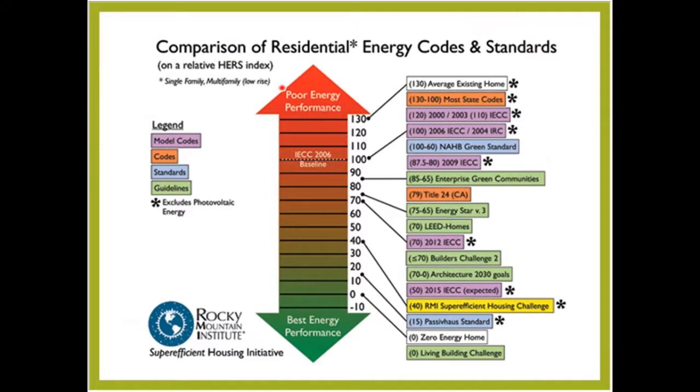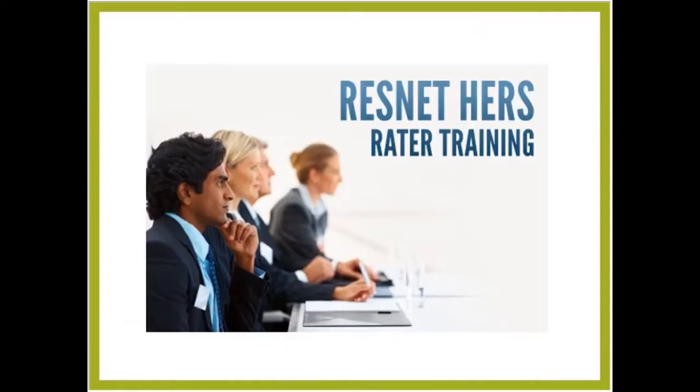This is just a quick thing that Rocky Mountain Institute put together. It's a little dated now, but it kind of shows where each of the codes and some of the green building programs fall on this baseline HERS Index rating, but it definitely needs to be updated. So ResNet is responsible for training all of the HERS raters.